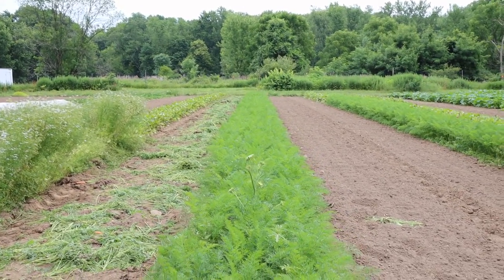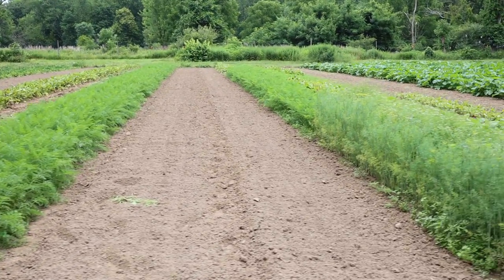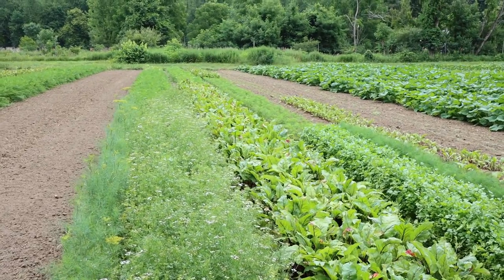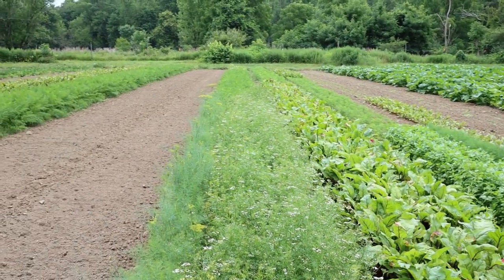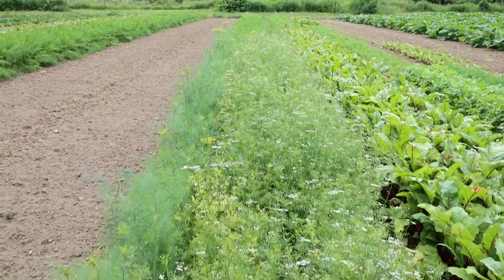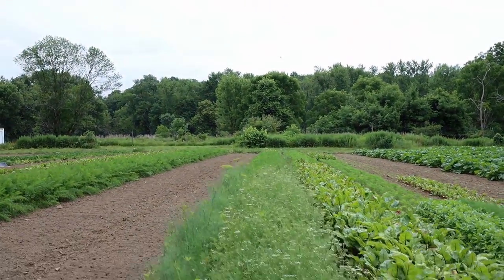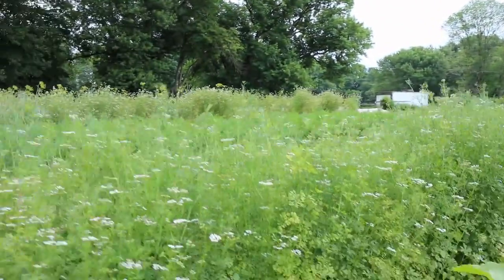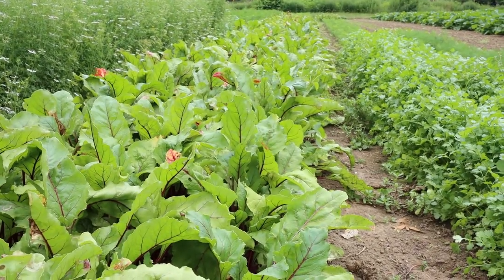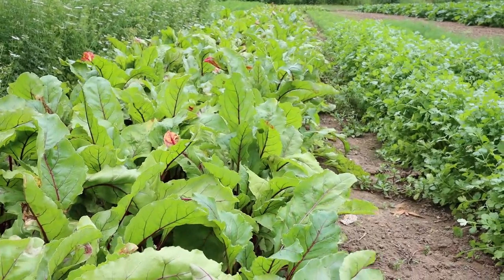There's another bed of carrots here, another bed that's newly tilled, and then another 3 beds that are a mix of carrots, cilantro and dill, and beets. In this one you can see the cilantro and dill here in the foreground, carrots behind it, and beets way down at the end. And in this next bed, I'm just going to try to get down here out of the wind a little bit. Here you can see beets in the front.